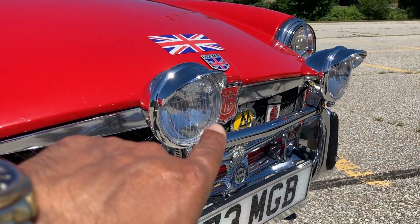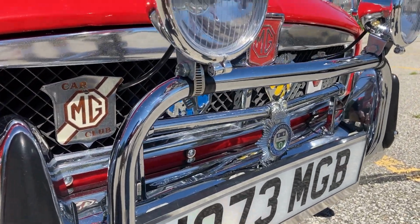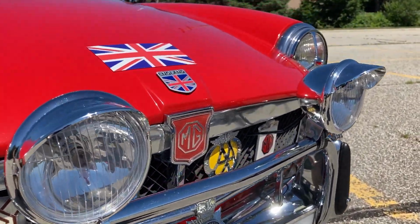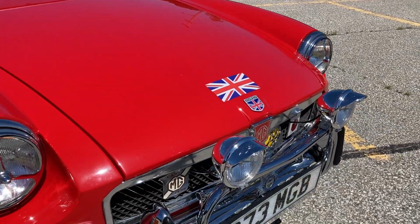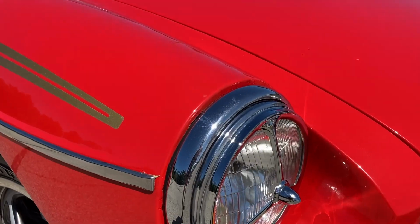Okay. So I got that from England. I got the RAC one from England, and I can't remember where I got the other MG one from. Yeah. And the rest are more or less magnetic decals. You know what else I did add was the spoke here. Those are nice. Yeah, like that.